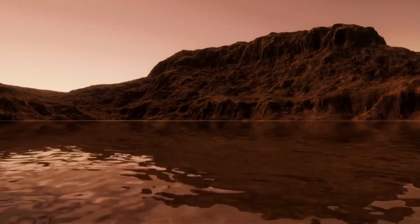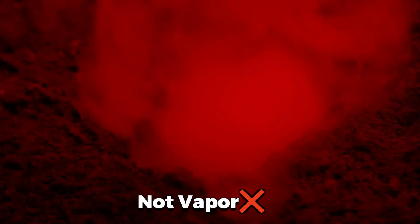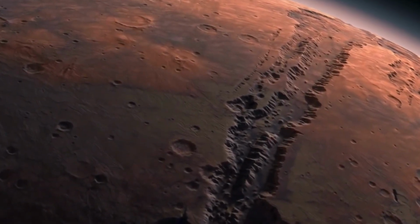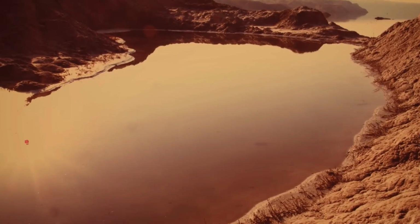Minerals that only form in one environment. Liquid water. Not ice, not frost, not vapor. Liquid water that flowed, dissolved minerals from the rocks, and left behind a chemical fingerprint that's impossible to fake. These hydrated minerals act like a timestamp, proving water was present at specific locations at specific times in Mars's past.